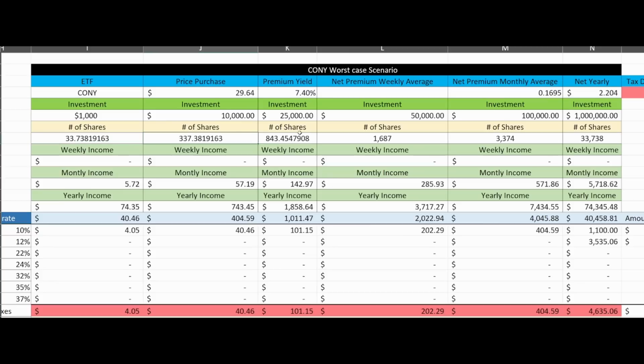So we were at that $25,000 investment. We're going to have 843.45 shares, monthly income of $142.97. That's going to be a yearly income of $1,858.64. Because of return of capital considerations, we have to pay taxes on $1,011.47 of that distribution. We end up just paying $101.15 in taxes. Cool.